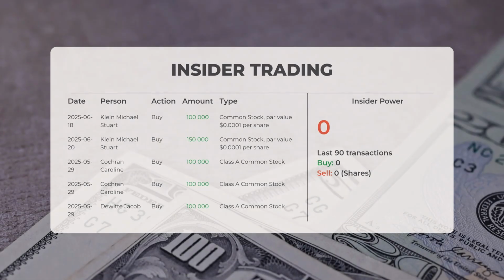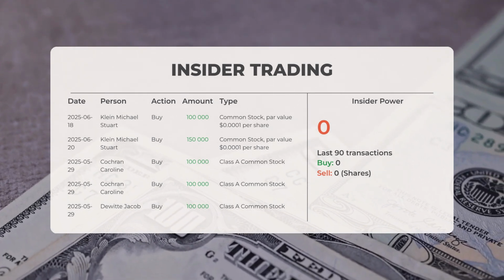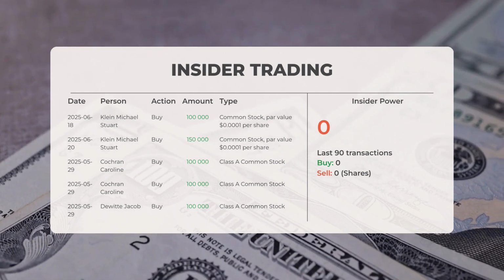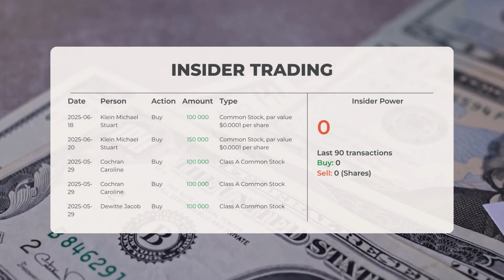The combined average rating for Oklo from multiple analyst sources is to sell. Now, let's review some recent insider trades. On the 18th of June, 2025, Klein Michael Stewart made an insider purchase of 100,000 shares of common stock, with a par value of 1/10,000th of a dollar per share.